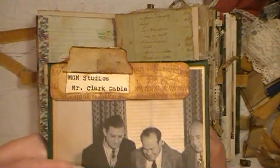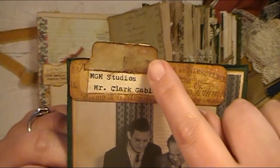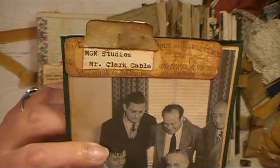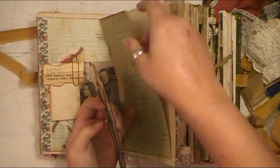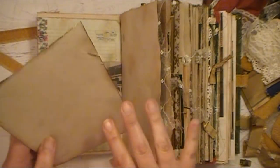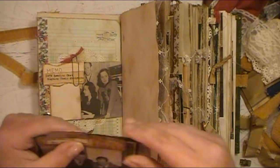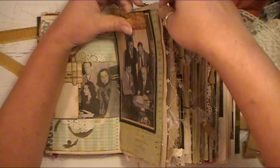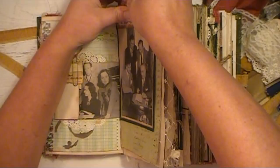This is another one of Nick's different digital kits. I just cut out a tab, did some crackling on it, and then this is just a piece of tape paper I had, and then I just wrote on there, Mr. Clark Gable. And then this is like a piece of ledger paper, where they would figure out their salaries and whatever. And I just have these kind of clipped in here, so I can always remove these if I want to add additional information or ephemera, things like that. So let's clip that back on.